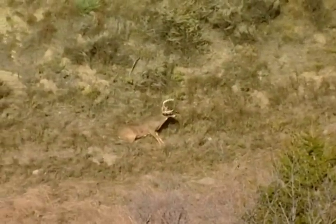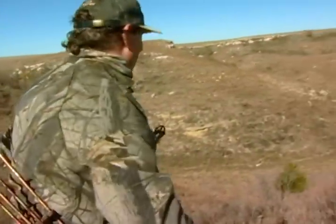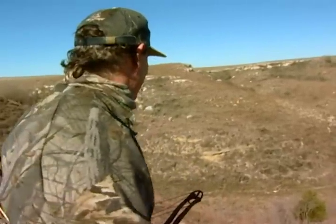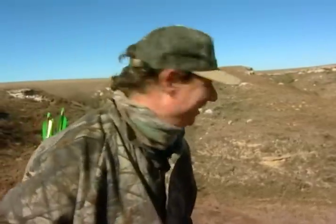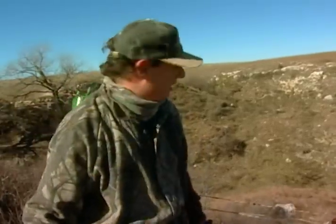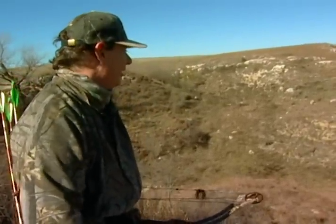Stay there, buddy. Oh man, what a hunt. Look at the size of that deer. Oh goodness, folks. That is unbelievable. You get him? That's right. Oh, folks, you can't believe this. Folks, it is unbelievable.